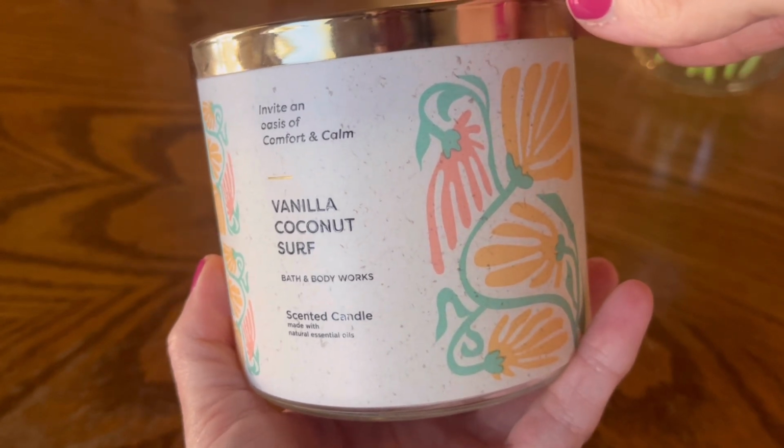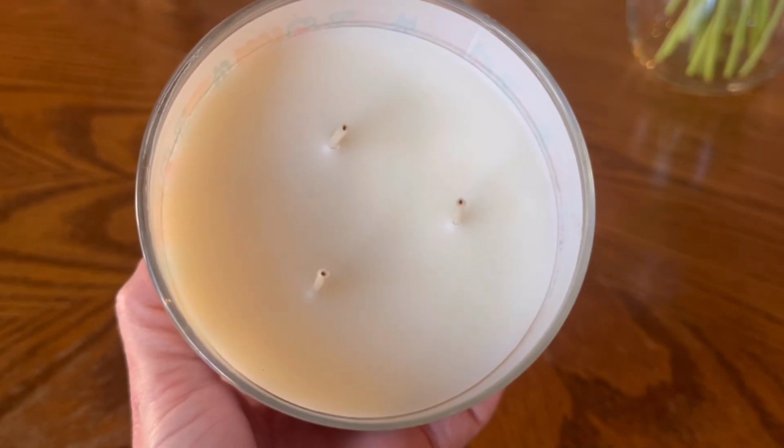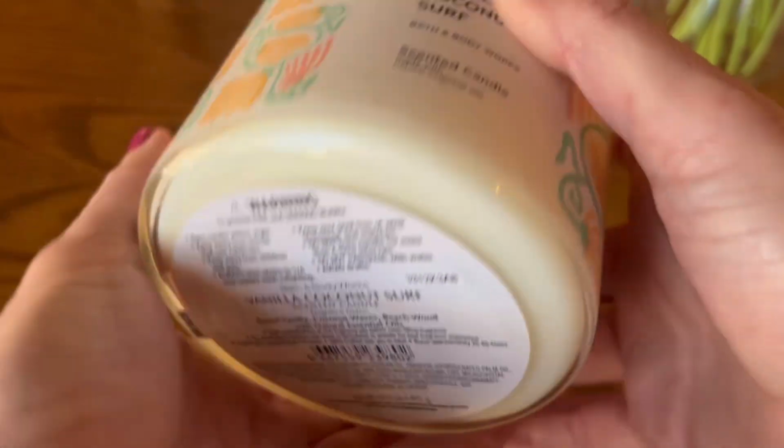Speaking of that candle wish list video, I did purchase 2 candles that were on that wish list. One of them was Vanilla Coconut Surf. The fragrance notes on Vanilla Coconut Surf are sweet vanilla, coconut waves, and beech wood. Obviously the name appealed to me because I do tend to like coconut fragrances in the summertime. And I'm going to tell you, on cold sniff this fragrance reminds me an awful lot of last year's Santorini Coast. I don't know if this is exactly a repackage. I'm always hesitant to call something a complete repackage, but it smells very, very similar to me. And if you liked that fragrance, as I did, then you would like this one.